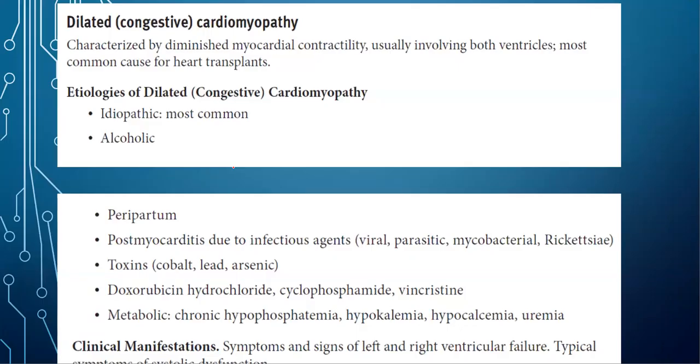Okay. Now we'll be discussing some other topics related to cardiology. So cardiomyopathy. There are 3 kinds of cardiomyopathy. One is dilated. Then you have got ischemic cardiomyopathy. You have got restrictive cardiomyopathy. And another one is HOCM, which is hypertrophic obstructive cardiomyopathy.